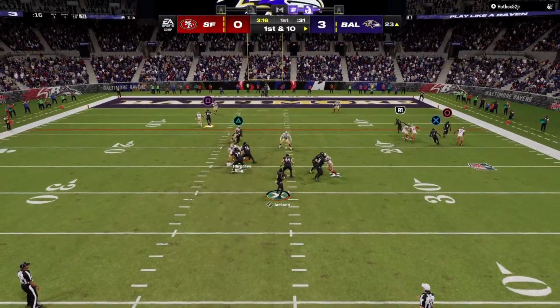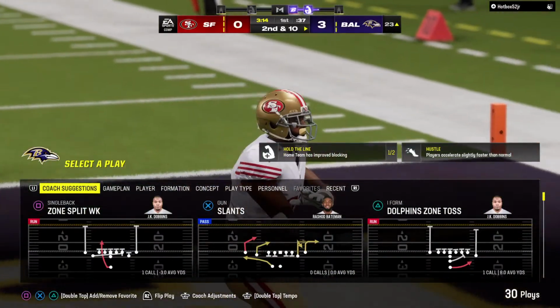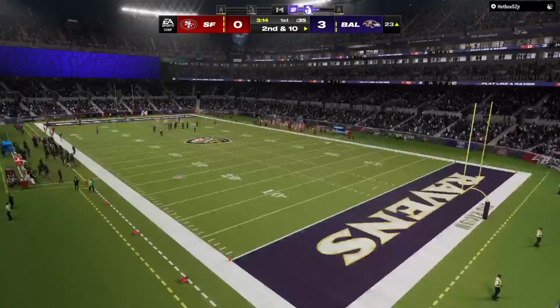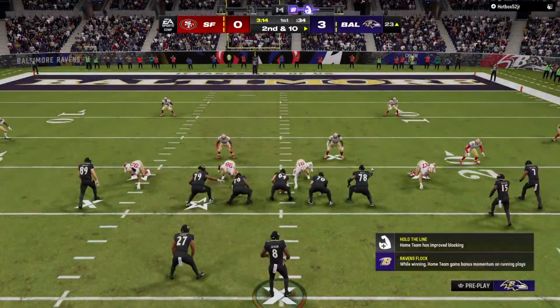After the interception, here's Jackson. And this will be incomplete. Physical play on the football there, and it's 2nd down. My first thought is surprise, because that's one of the better tight ends around, and I've seen him pull in balls like this before. But how about a little credit to the defense forcing that incompletion?